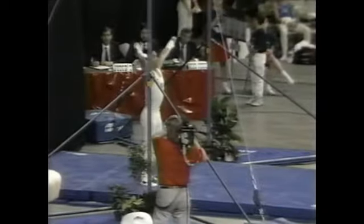There's a front giant. He really has a problem in his handstand. He can't really lock out his handstands, but he can really swing. He did a good dismount there, a little short on the landing, but that was a full twisting double back. Brad Hayashi, 17 years of age, born in Newport Beach, California, currently lives in Irvine, California.